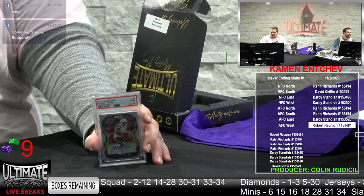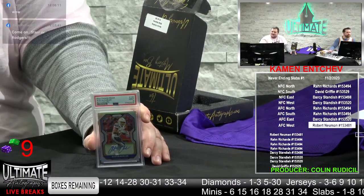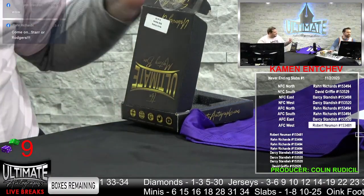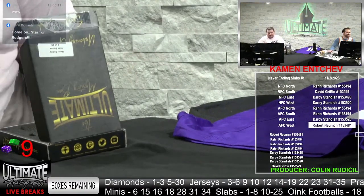Beautiful card. Robert! Ron was looking for Bart Starr or Rodgers. Maybe next time, Ron. Nice get for Robert, though. I'd say this might be the third basket of the show. That's a filler. As a filler, Colin.